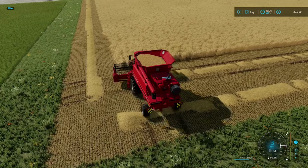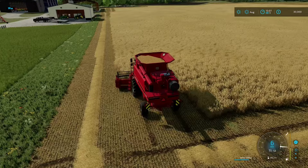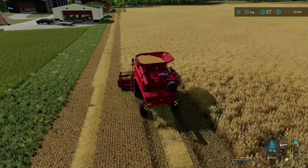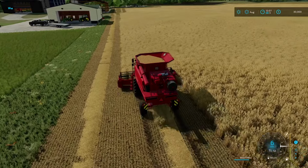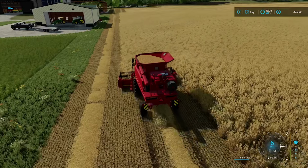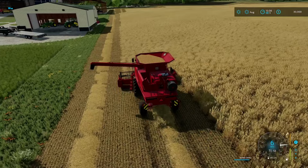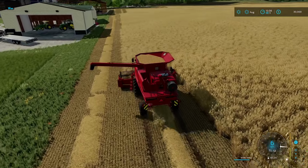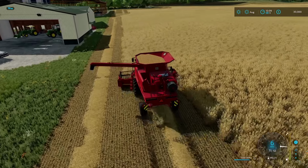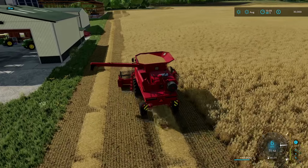Alright guys, welcome into the Case IH. I don't know how I feel about it. I'm a John Deere guy, but the combine performs well. It sounds good. Don't have many complaints. Feels like it's a decent size for what we have. We'll have to see. I don't know.